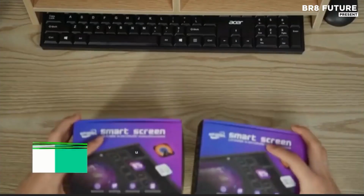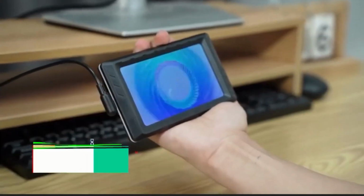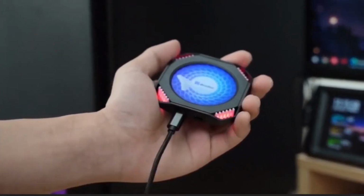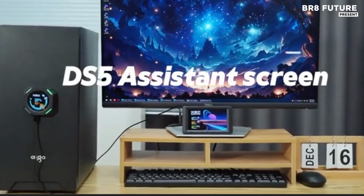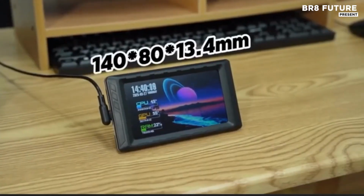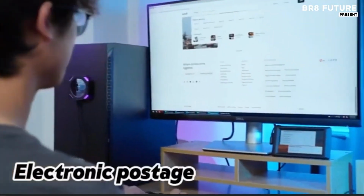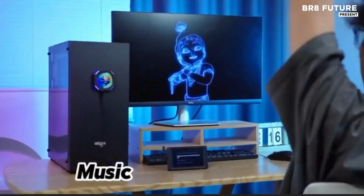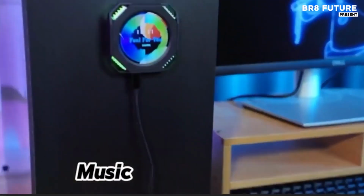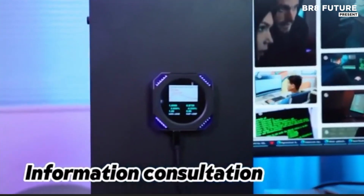Plug in and unlock a dynamic layer of productivity with a streamlined one-cable secondary screen designed for precision and flexibility. Measuring just under 7 inches diagonally, this compact device enhances your workflow whether you're monitoring stocks, tracking news, or staying on top of real-time trends. It integrates seamlessly into any desk setup, using a single USB-C connection for both power and data transfer.